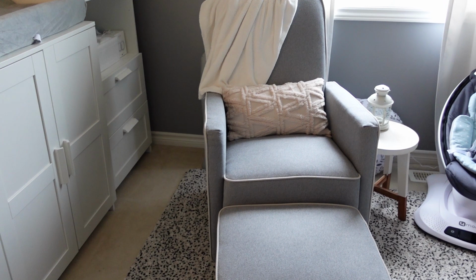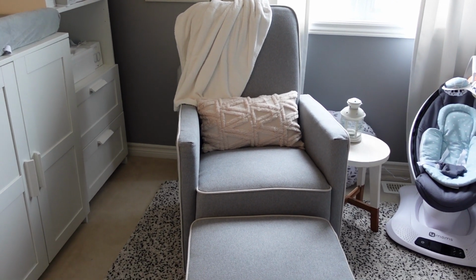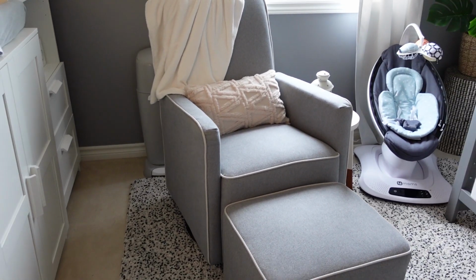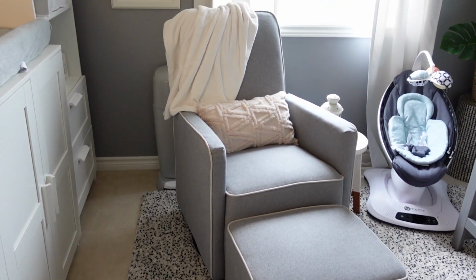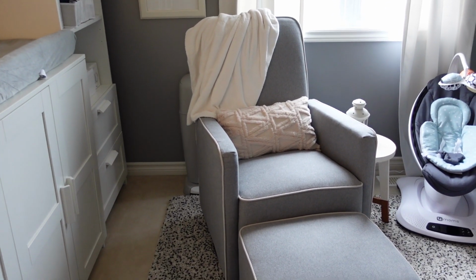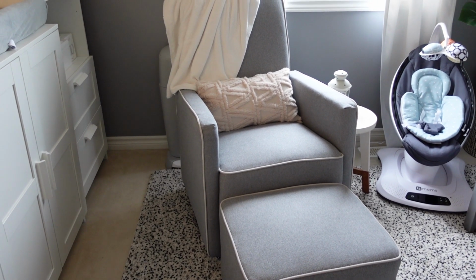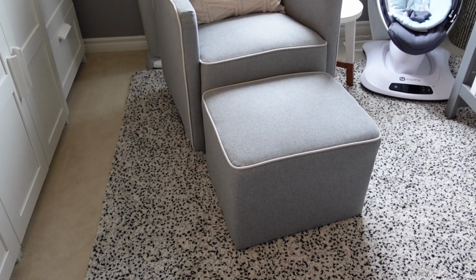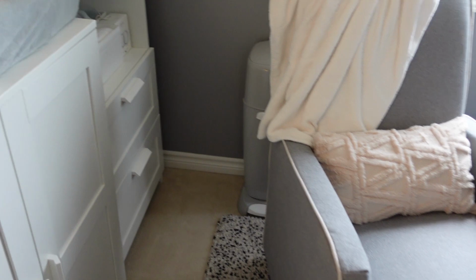This glider I actually also got off of Amazon, and unfortunately locally, because of fabric shortage issues due to the COVID supply chain challenges, we couldn't get a glider locally that was within a price range we felt comfortable with. So I found this one on Amazon. It was about $400 and actually quite comfortable. It's both a glider and a rocker, it swivels and rocks, and then the ottoman comes with it, but it does not swivel or rock. So if you're looking for that, it would not be a good option.